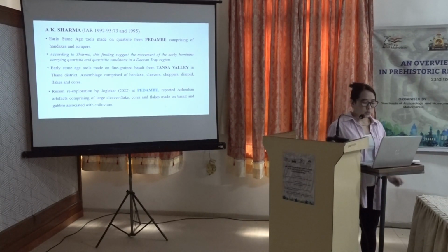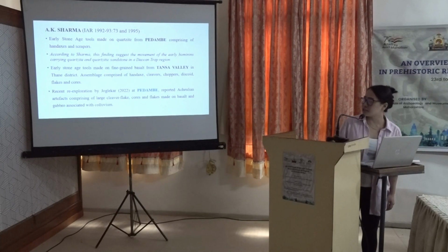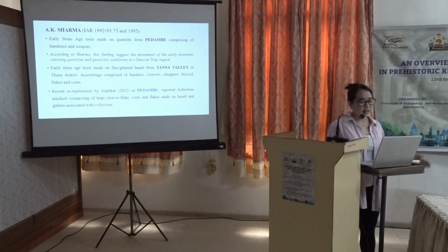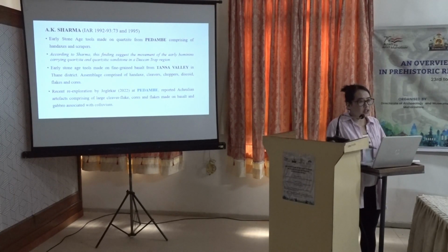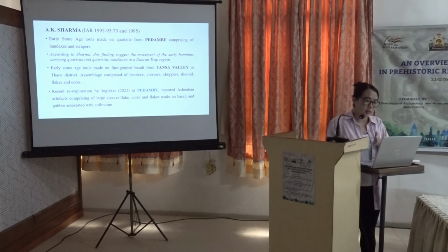Recently, re-exploratory work was carried out by Joglekar at the site of Pedambe, where he reported Acheulean artifacts made on basalt and gabbro, and he stated that the artifacts reported by A.K. Sharma are instead made on basalt and gabbro and not quartzite.